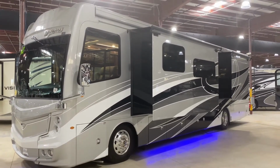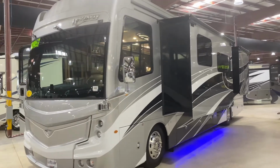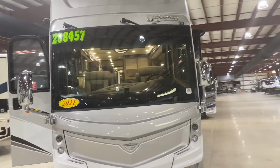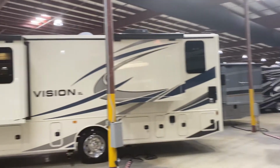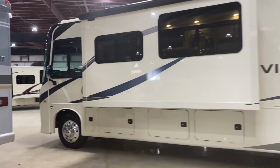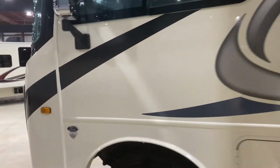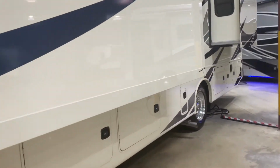All right, now this is a Class A. Now there's what I would call several classifications of Class A's. This is a diesel pusher, okay? Over here is another type of Class A that is gas. So here's how I sort of look at the difference, and it's just my opinion, but the gas ones are typically built on a Ford chassis or a regular type vehicle chassis.